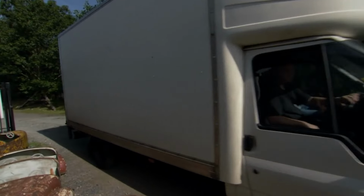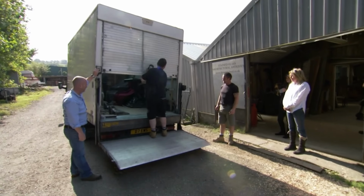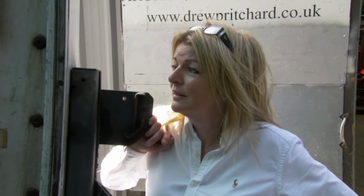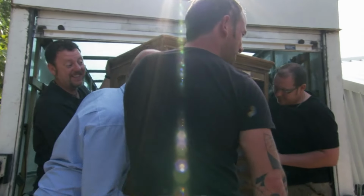After a fruitful trip, Drew and T arrive back at base where the team, including daughter Grace, are waiting to see their wares. There you go, so what do you think of this? That's fab. It's great, isn't it? Colour's amazing. That's absolutely spot on. Bakery rack. It smells of cake as well. Does it smell of cake? It really does.